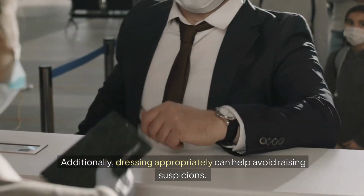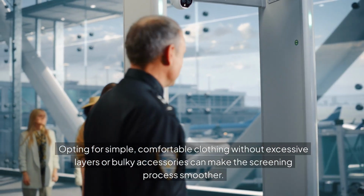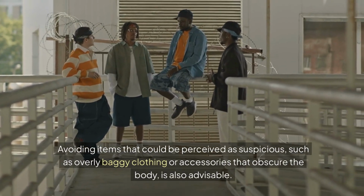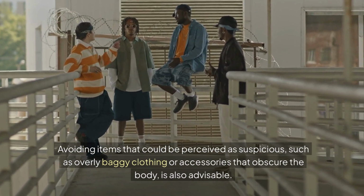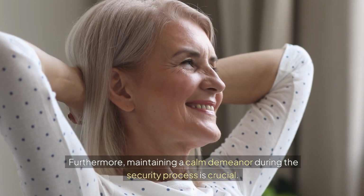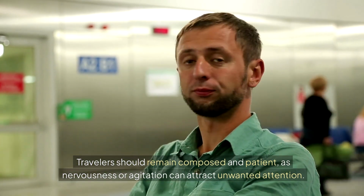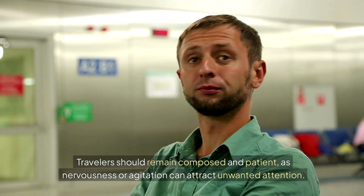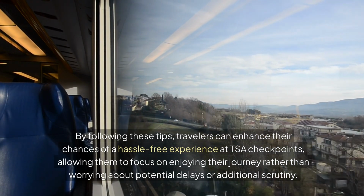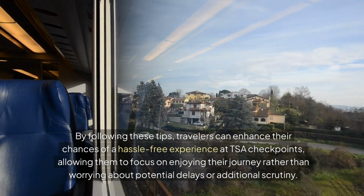Additionally, dressing appropriately can help avoid raising suspicions. Opting for simple, comfortable clothing without excessive layers or bulky accessories can make the screening process smoother. Avoiding items that could be perceived as suspicious, such as overly baggy clothing or accessories that obscure the body, is also advisable. Furthermore, maintaining a calm demeanor during the security process is crucial. Travelers should remain composed and patient, as nervousness or agitation can attract unwanted attention. By following these tips, travelers can enhance their chances of a hassle-free experience at TSA checkpoints, allowing them to focus on enjoying their journey rather than worrying about potential delays or additional scrutiny.